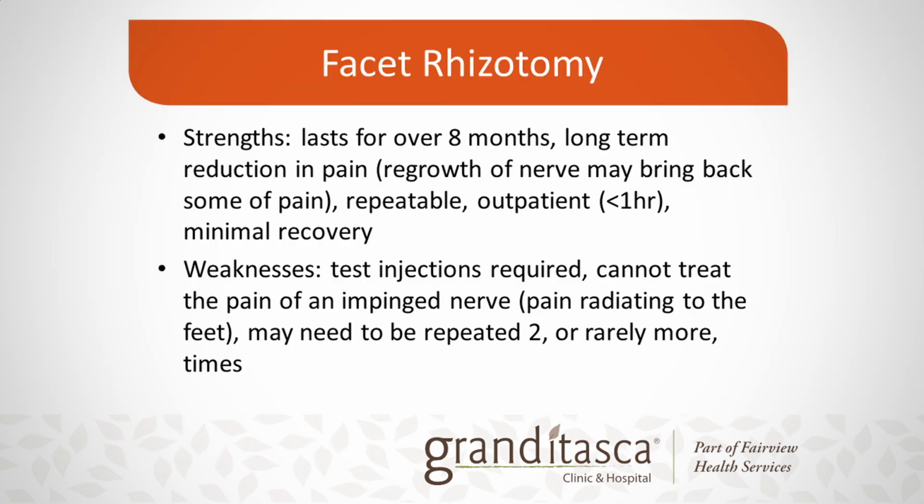So no one comes in and gets a rhizotomy the day they meet me. We think it's facet disease. It's a really good pattern for it. Maybe you've had a steroid injection that didn't last long enough, and we're going to numb that nerve, and you're going to tell us in an hour if that numbing did the trick. Did that get 80% or more of the pain that we're trying to treat? They don't work for pain that goes all the way into your hand or your foot. That's a different thing we're going to talk about in a minute.